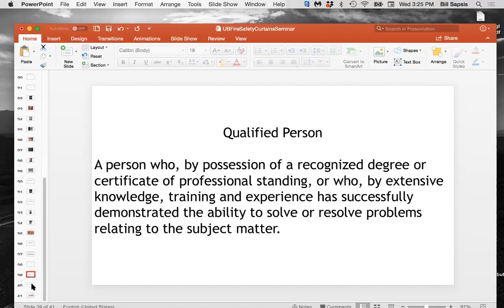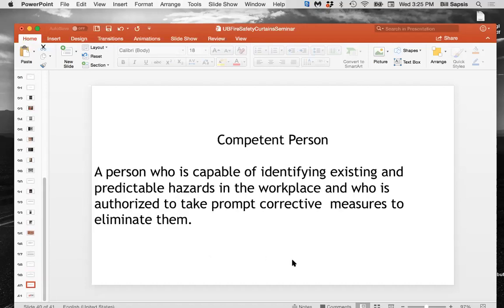And I threw in a competent person because usually people ask, what's the difference between a competent person and a qualified person? For example, in this situation, I've got a crew on site doing work. I, as the supervisor, or in my case, the boss, can identify someone and say, you're the competent person on this particular project. And in theory, I'm picking somebody who does have that skill set.